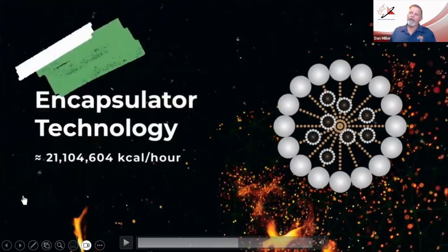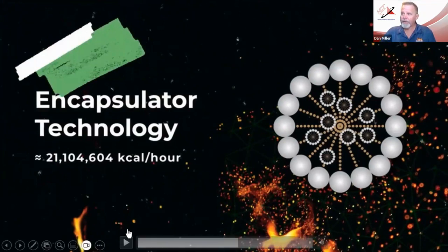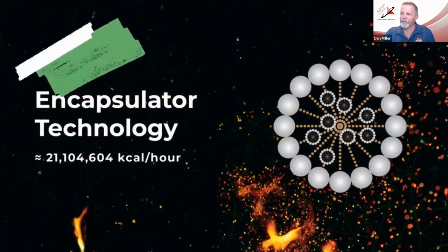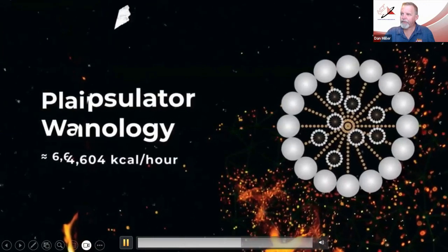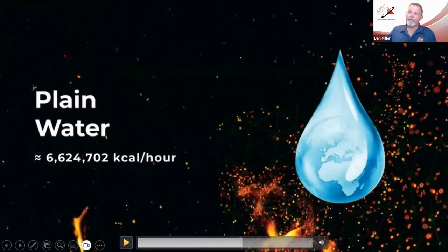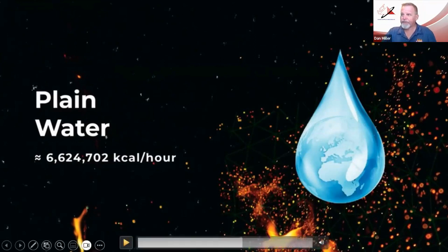All right, so if you look at the heat absorbed per hour with encapsulator technology, you're talking about 21 million kilocalories per hour absorbed versus plain water, which is only 6.6 million kilocalories per hour. So with the F500, you're getting four times as many kilocalories per hour absorbed as compared to plain water. And well, that's a very significant difference.